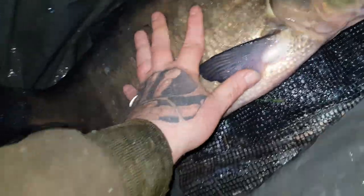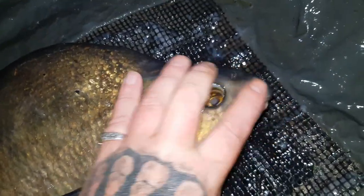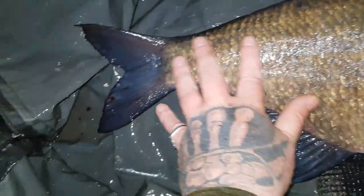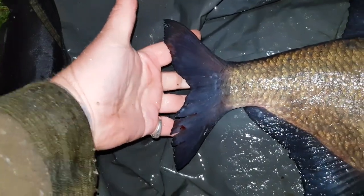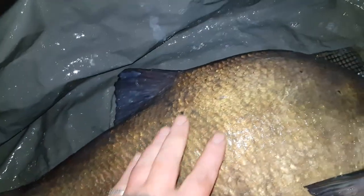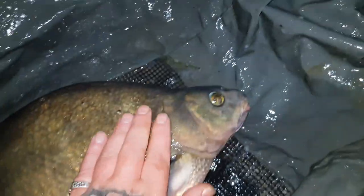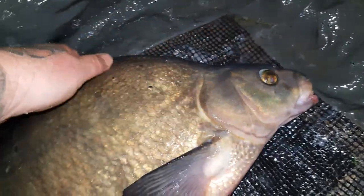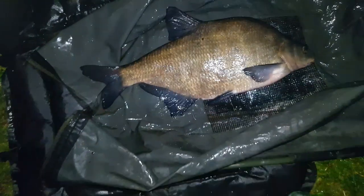First size of that mouth. Awesome. Even though a lot of people don't like bream, it's the one I've wanted, really. First size of it. Look at that to my hand. Huge. Good size of the tail, man. That is mega. Massive bream. Look at the width of that. And his head as well. Proper big bream that is. Well chuffed. Cheers guys.